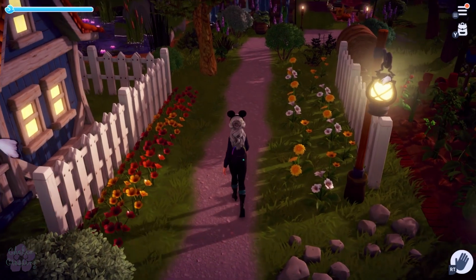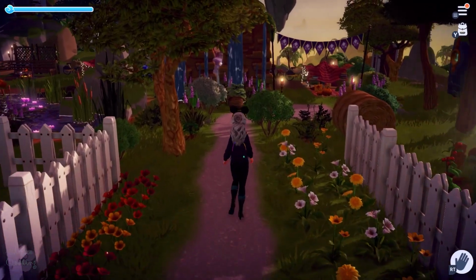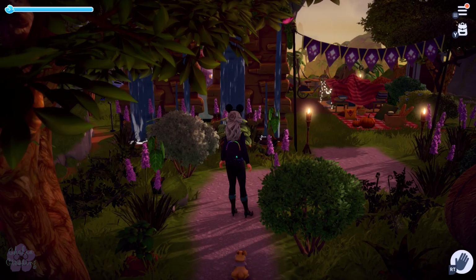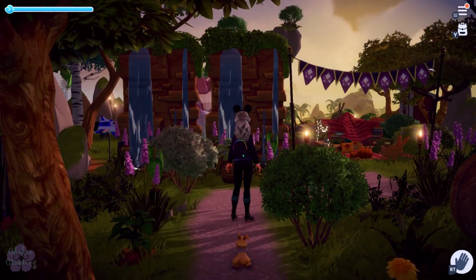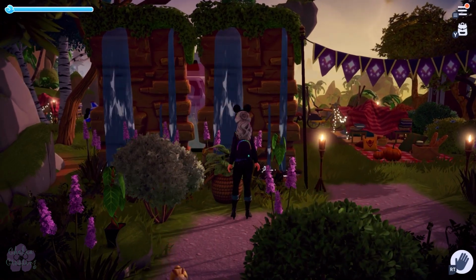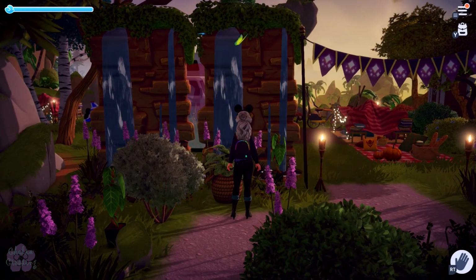So as we're walking towards, this is the campground. We've got all these flowers and bushes, and then we got the waterfalls. I did the waterfalls for a reason, and then they actually turned out kind of cute. And I'll show you that reason here in a minute.